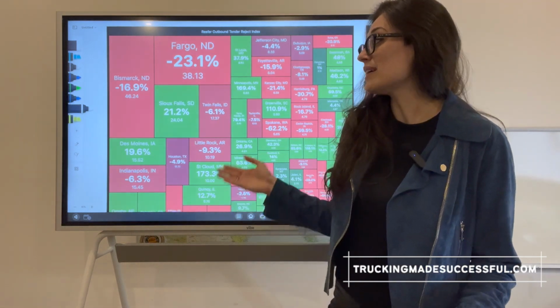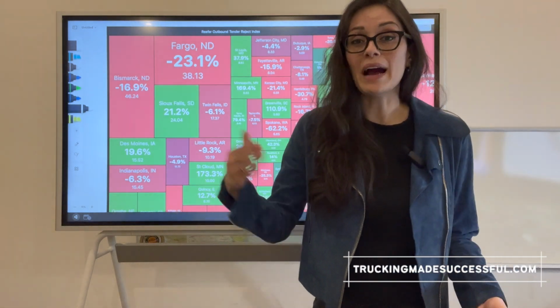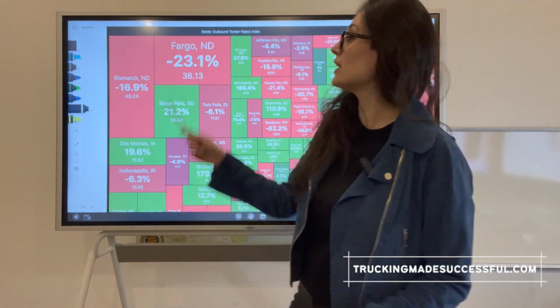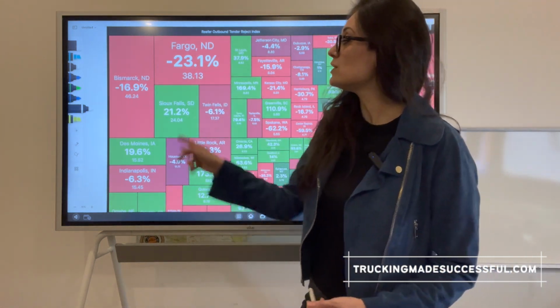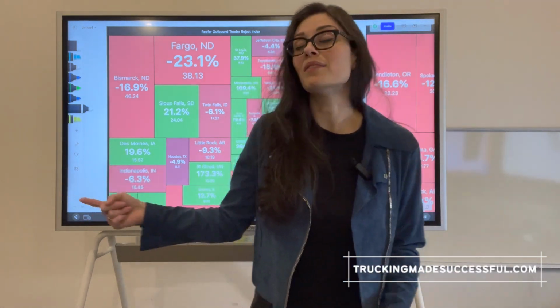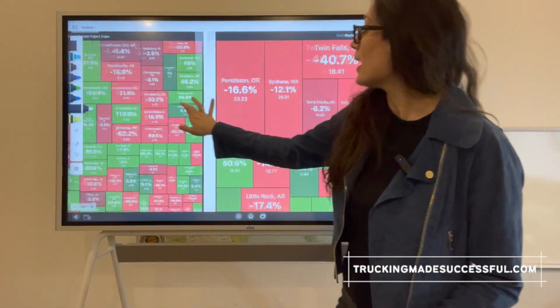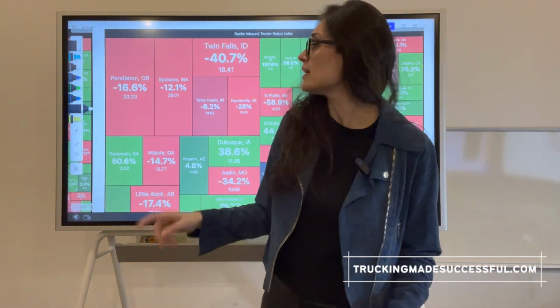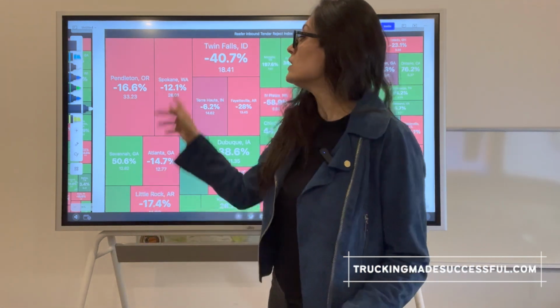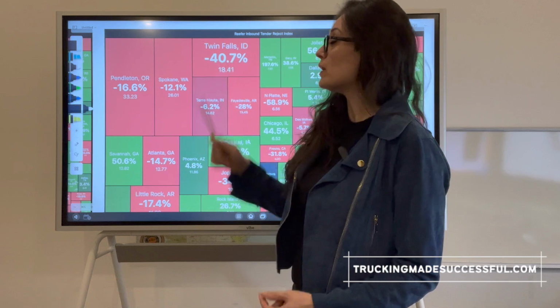Well, just like last week, the highest tender rejection rates for outbound loads are in the Dakotas, right? In Bismarck, North Dakota, in Fargo, North Dakota, and in Sioux Falls, South Dakota. But where do reefers not want to deliver to? Well, it's no surprise. It's actually the same as last week. Pendleton, Oregon, they don't want to go there. Weather, I-80. Spokane, Washington, and Twin Falls, Idaho.